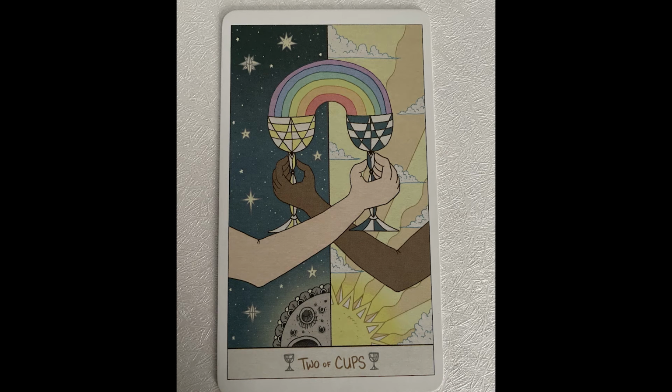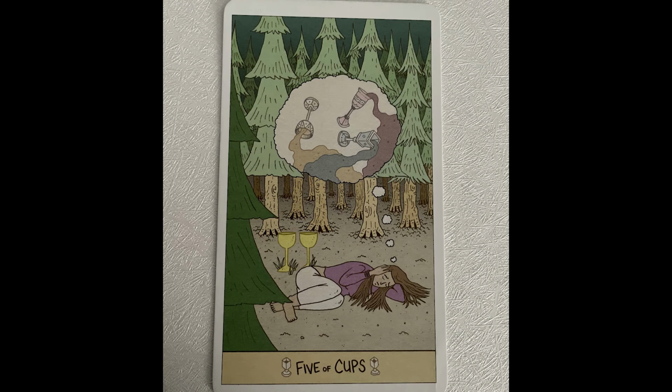Then we have the Two of Cups. I love the duality that's shown here and how integration can really help us get to the heart of any matter. Then we have the Five of Cups. I really love this depiction of the Five of Cups. It shows that a lot of the negative thoughts that we have about situations are really in our minds. This woman is laying on the forest floor. She has 2 full cups next to her, but she is filled with dread in her mind about the potential of spilled cups.